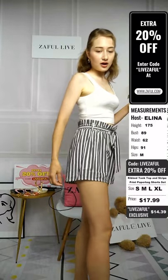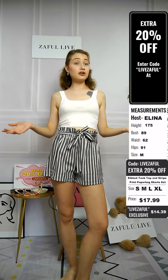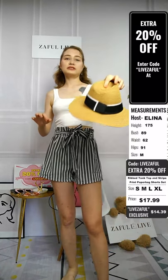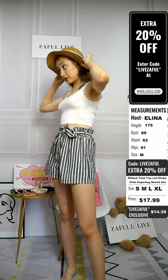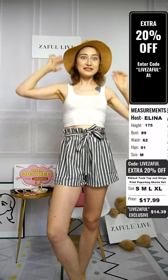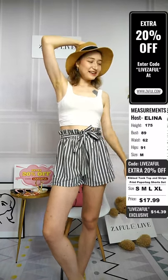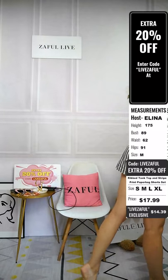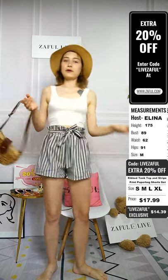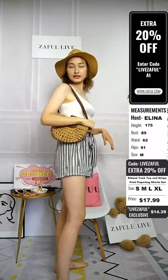You can see these shorts look casual, at the same time like the whole set looks casual, right? So I have some kind of cap or hat. Let me try. I have a mirror here, so I'm gonna try it on here. I think with this hat it looks definitely like I am ready to go to the seaside or have a meeting with my friend. And I have a bag. Actually, all these items you can find on our website Zaful. And I would like to take this kind of bag. I think it looks nice, guys.